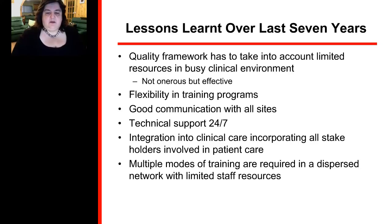Integration into clinical care, incorporating all stakeholders involved in patient care, was extremely important. If you had engagement of all, it was more likely to be a success. If you just put in the point of care and didn't have any engagement with clinicians, it was highly unlikely that they would trust that new technology or even use those results. Multiple modes of training are required in a dispersed network with limited resources.